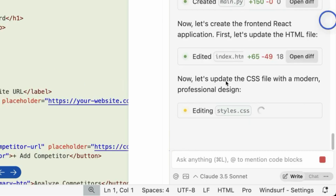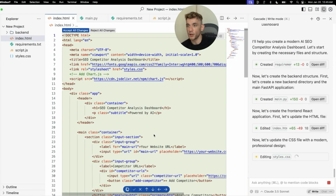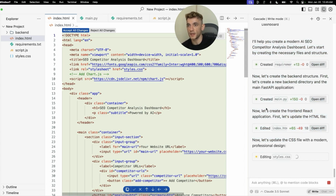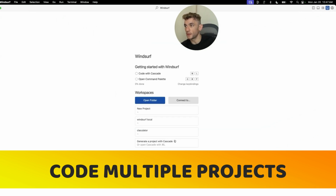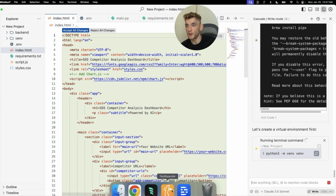That would be mind-blowing. What I love about this as well is that it has write access, so it can actually write files without me having to approve it, and then it will just build everything step by step. As you can see, you can update existing projects, update the files inside your project. You don't need to click accept all changes each time. It creates edits along the way. You can also code multiple projects at the same time, which is pretty cool too. So if you're waiting for one to code, you can wait for the other to code in the meantime.